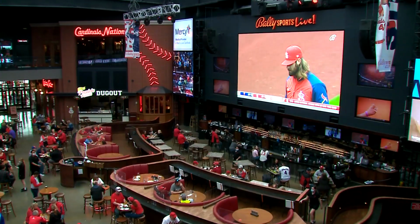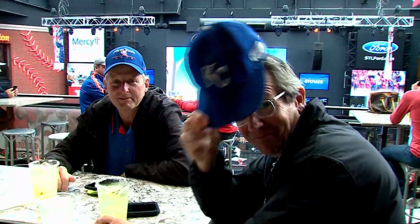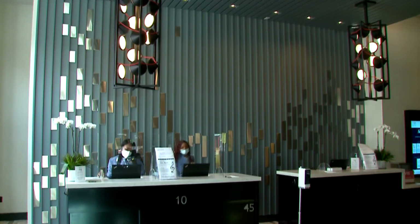Budweiser Sports Live features a 40-foot screen, one of the largest in the Midwest. You'll find food, fun, and drink. It's awesome. I mean, there's a lot of sporting events that you can follow while you're sitting here. The atmosphere is great. You can even stay at Ballpark Village at this new luxury hotel.